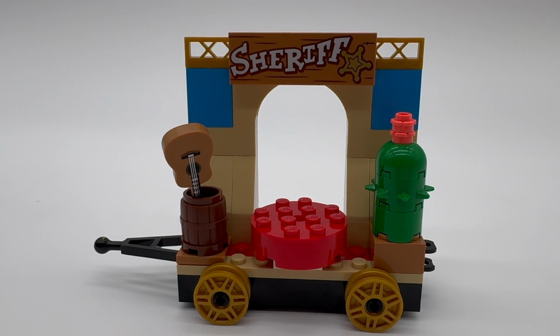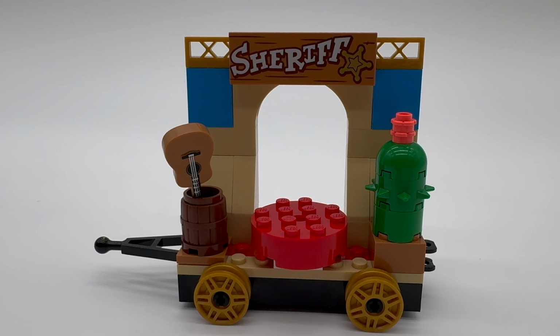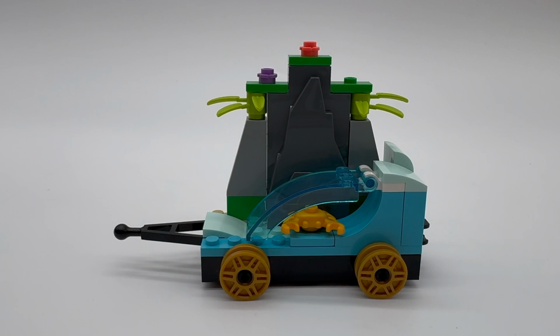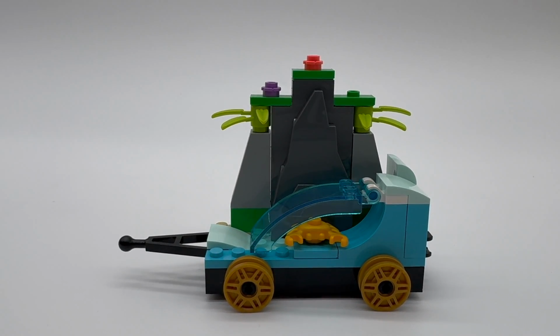The color choice definitely represents a little bit of the Western feel, and I do like the blue up there kind of representing the sky. I think the Moana float looks quite nice. We see the little wave piece there with the crab underneath, and then we also see the rock there in the back with some greenery.